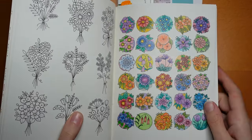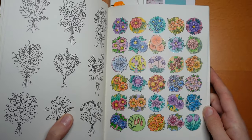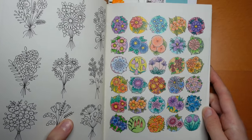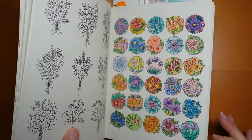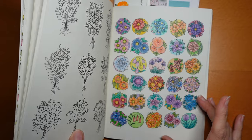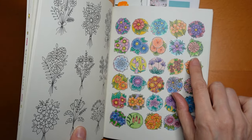Now this page, I know some of you might have expected me to do this one as a series, because it's quite a good one. But they were so small and intricate. I did some of them as my advent pages.